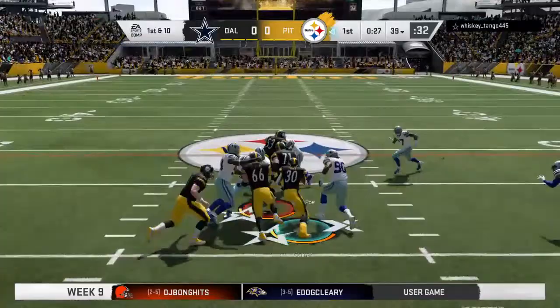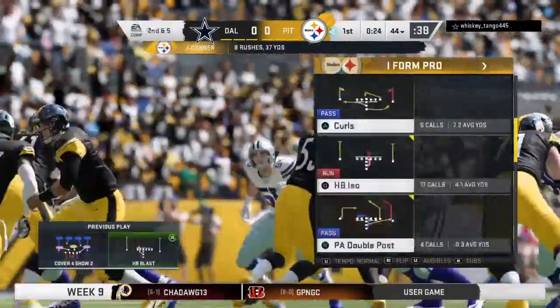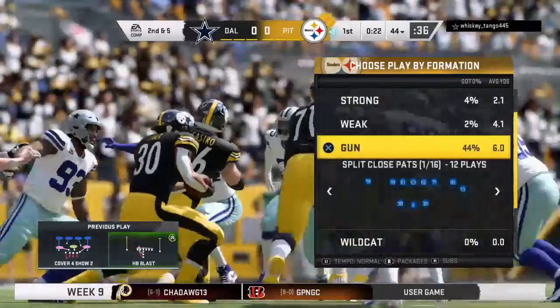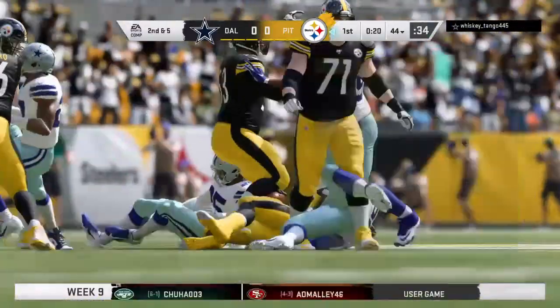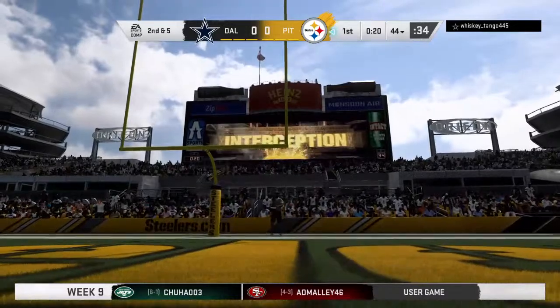They start with a give to Connor. DeMarcus Lawrence in on the tackle. Getting the sense, Charles, they're going to put a big emphasis this afternoon on the run game. And why not? What we're seeing so far, it's working pretty well for them.